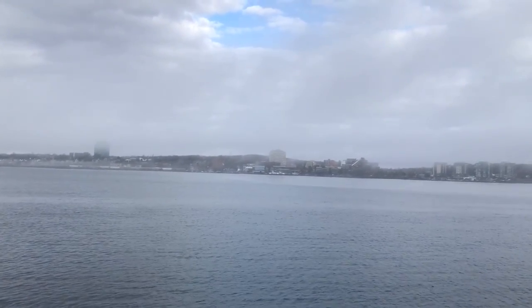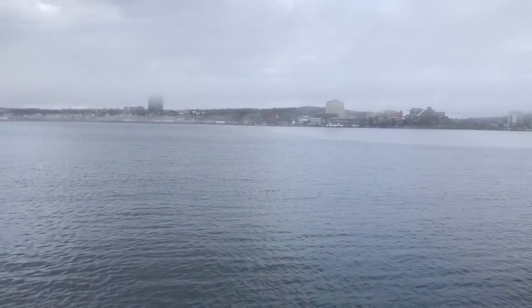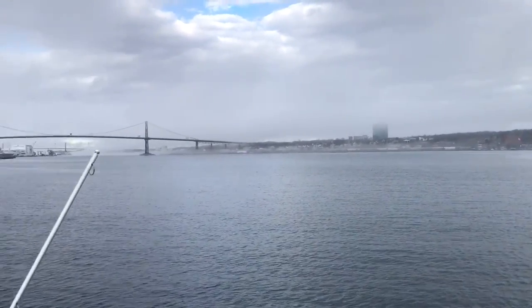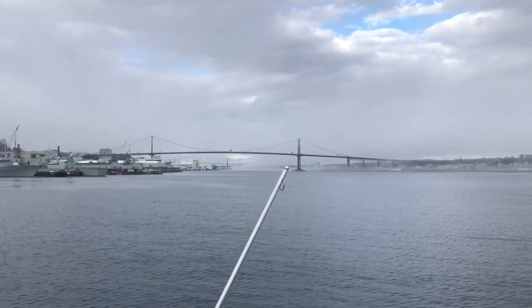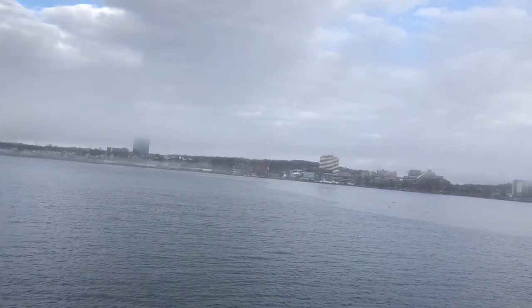We're going way over there. There's another ferry parked there. It's not running today because of the holidays. I kind of see them over there. Yeah. I see smoke.